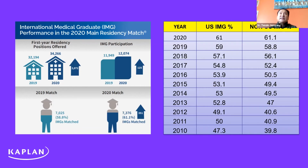I'll give you this data. Last year, I was in India before the pandemic. And in India, you know that it's the largest population in the world next to China. It has a lot of medical schools, and a lot of medical doctors, medical students graduating. So one of the students, I asked her, why do you want to go to the United States? And I did not think about it.